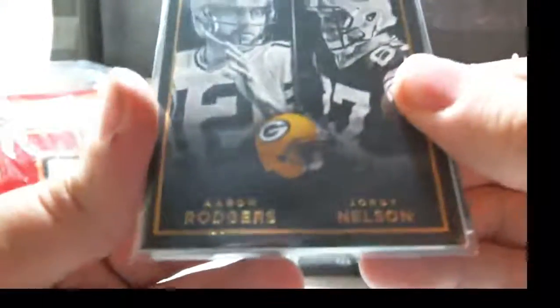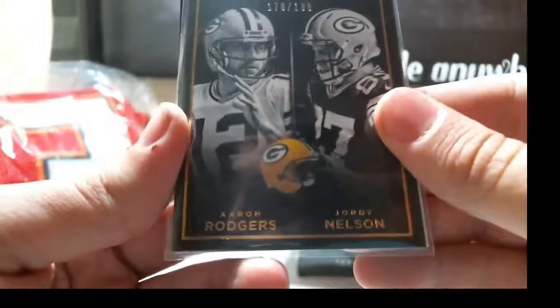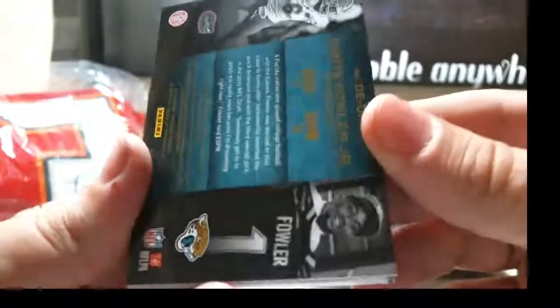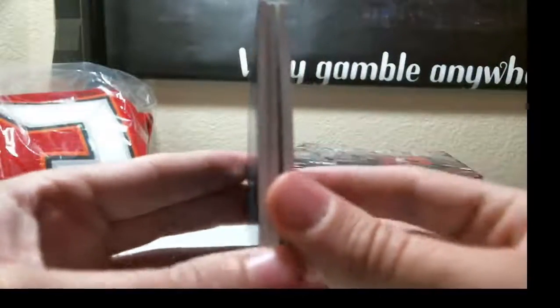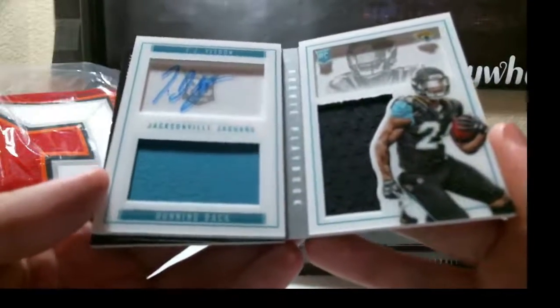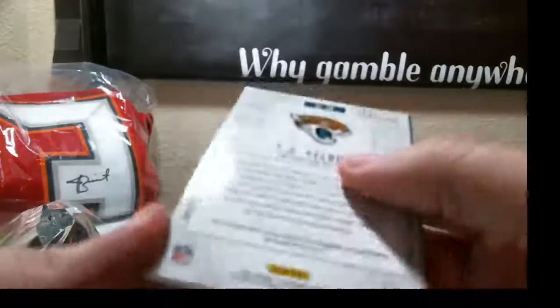Yes. And Jordy Nelson out of 199 for the pack. That goes out to Philly GB. That's one of those draft day jerseys of Dante Fowler for the Jaguars, but it's backwards. TJ Yeldon auto with the two swatches going out to the Jags. That is already cool.